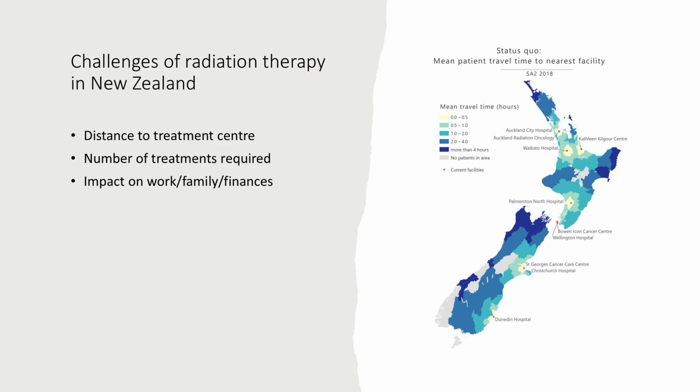We are fortunate that we have a lot of support from the Cancer Society, who help us with volunteer driver and shuttle services. And they also support accommodation for patients who are travelling at a distance to the treatment centre, so that during the time they are requiring treatment, they can have accommodation.